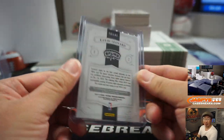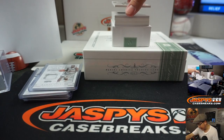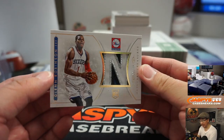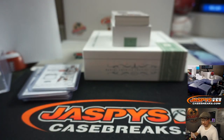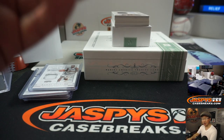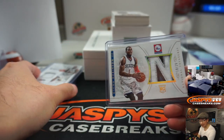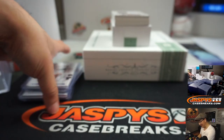21 out of 99, Kawhi Leonard for Jeremy 33. We've got a nice relic here. Nice rookie relic, Glenn Robinson III. 19 out of 25. Goes to nine, Ken, with number nine. No, Joseph Yang is saying that Brandon Jennings just got traded back. Oh, okay. All right, so one of the four on that Pistons card.